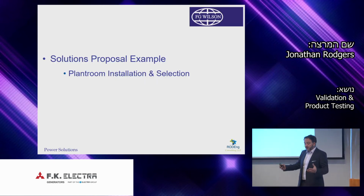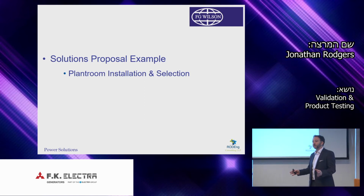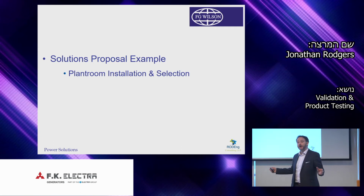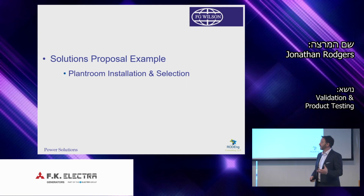The main simple function of all of this testing is that we get to actually design the room, and we do room design, conceptual room design and detailed room design for the applications. So we have our plant room installation and selection.